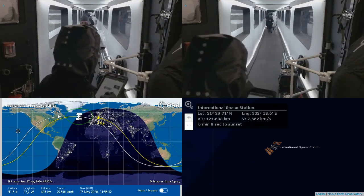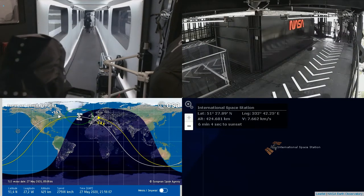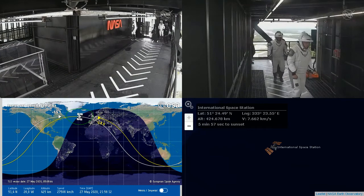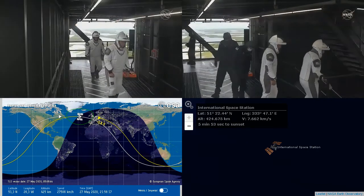Absolutely. So we're getting a cool view that we wouldn't have seen if they'd launched. They're making their way back down the crew access arm. And they are going to be turning the corner there, heading to the stairs that are going to take them down to the elevator. Passing the worm.